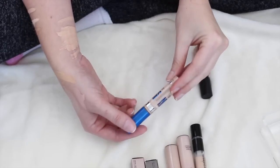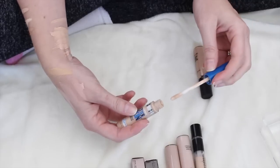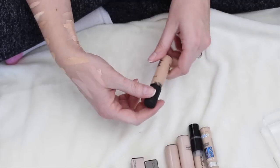Now the Maybelline Better Skin, I've actually been using it quite a bit lately. It is in my 13 by Halloween. However, it's pretty much a brand new product, so I don't think I'm going to finish it by Halloween, but I don't want to get rid of it. I do really like it. So I'm going to keep that.